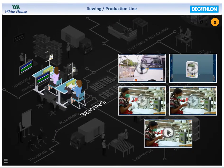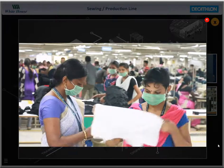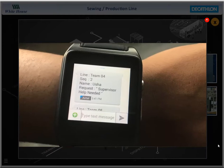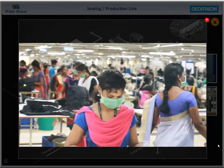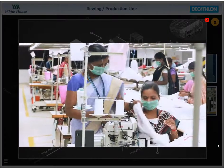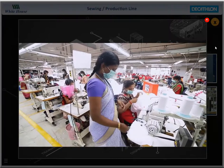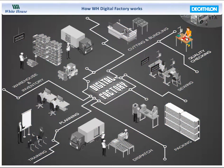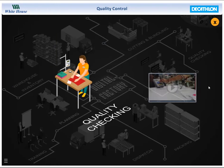In another scenario, if there is a need for assistance by an operator, similar alerts are sent to the line supervisor who attends to them immediately. Data generated from this leads to predictive maintenance as part of Gannett's design to reduce unplanned downtime. Quality control activities are also recorded through Gannett using RFID and barcode.